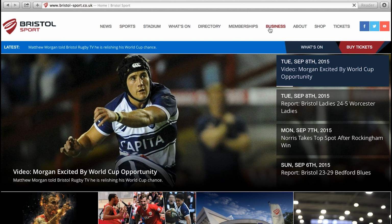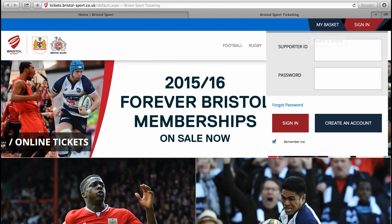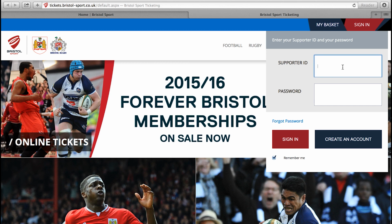You then click on the Tickets tab. Next, you need to sign in. Use your supporter ID, which is a unique number to you, rather than your email address. It's important to remember that if you have bought a membership or a season ticket, then you will have a personal supporter ID. If you don't use this ID, you won't get any of the discounts that are on offer.